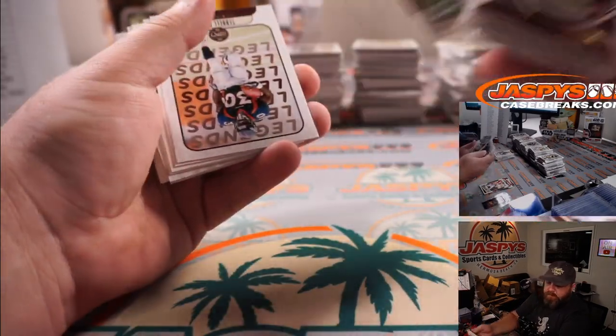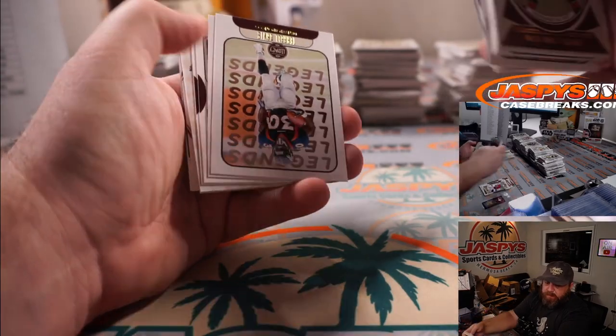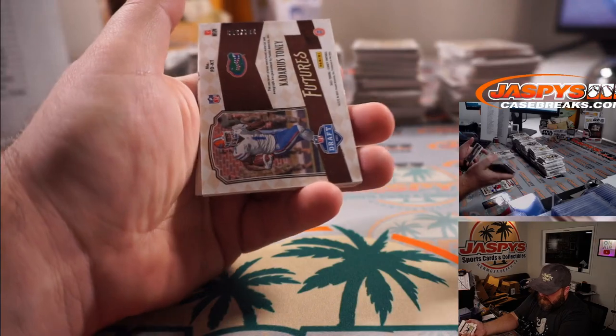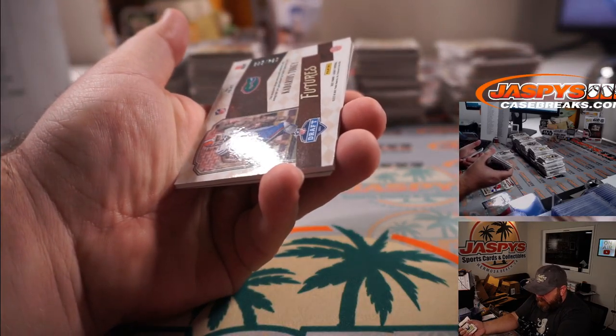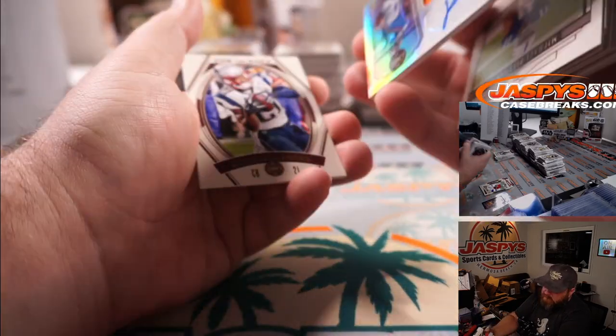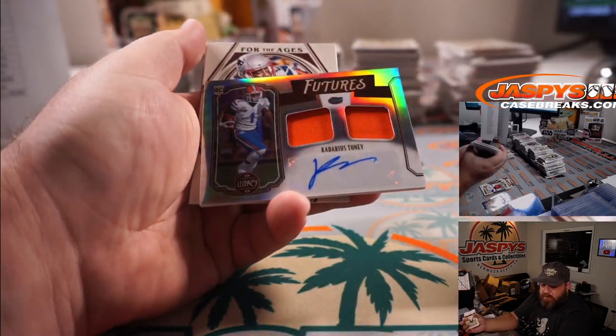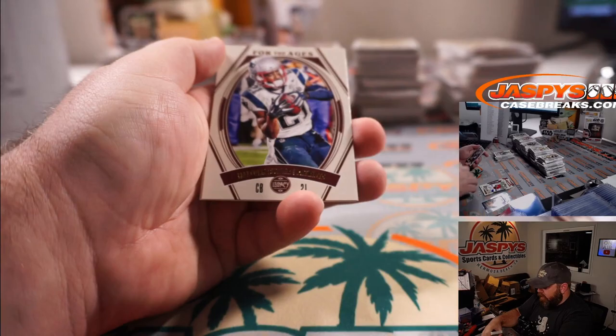Justin Fields. That's for our Chicago Bears. Last spot mojo, Chad Boone. And we got Kadarius Toney out of 299 for the New York Giants. Two color patch or dual relic and auto. Christopher Brown and the Giants.